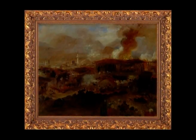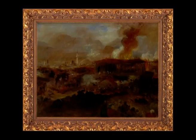Before the 1767 fire, the French embassy on this site looked very much like an Ottoman building, like a Turkish Ottoman konak, so it was a wooden building. Later, the ambassador Saint-Priest, the Comte de Saint-Priest, after this 1767 fire, decided to reconstruct the building in a more European neoclassical style.